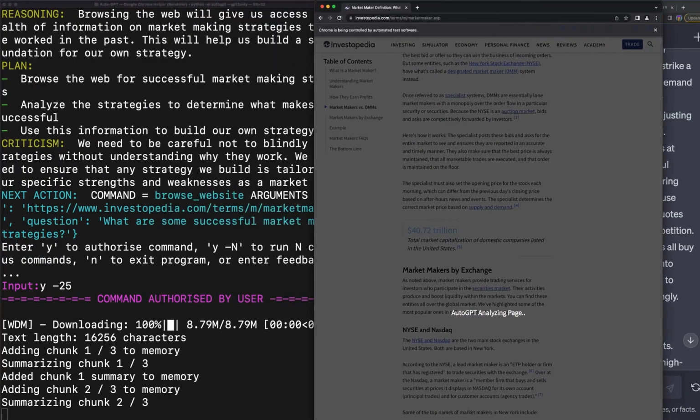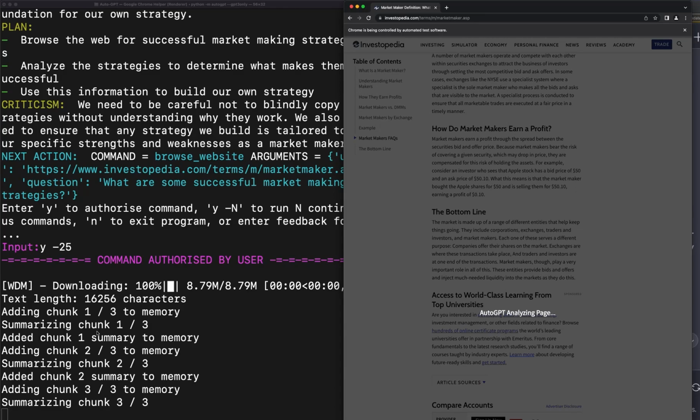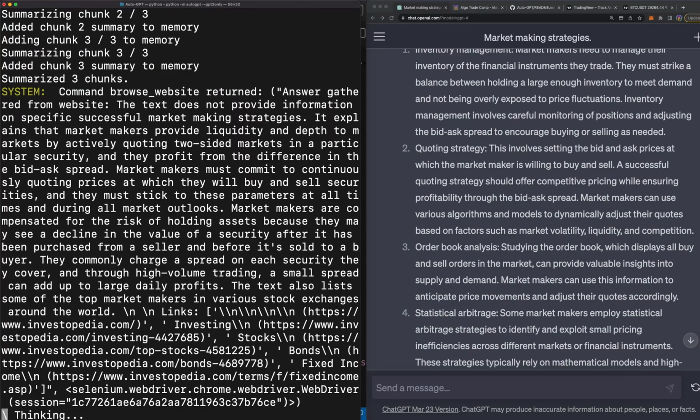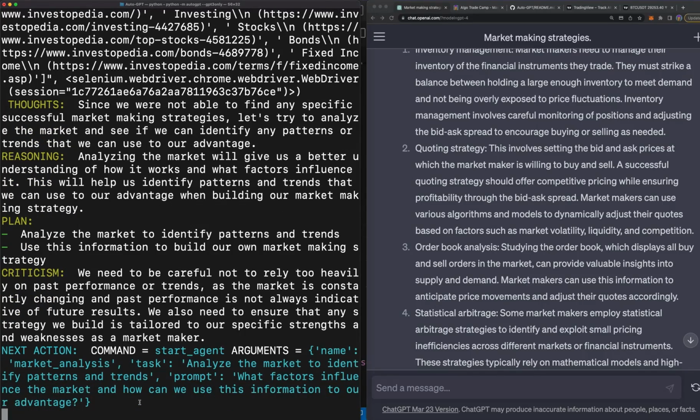So let's watch it for a few minutes and just see. You can see it's grabbing all the text. It has 16,000 characters. It's adding some to memory, adding chunk 2, summarizing chunk 3, added chunk 3 summary to memory. So pretty neat that it's reading all of this. And then let's see what it goes on to next. So it says the text doesn't provide successful market making strategies. It explains the market makers provide liquidity and depth to markets by actively quoting two-sided markets in particular securities. So that was kind of a description it learned from it.